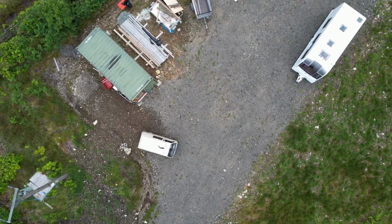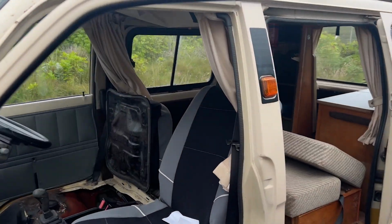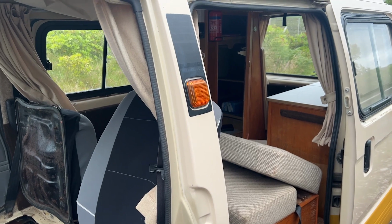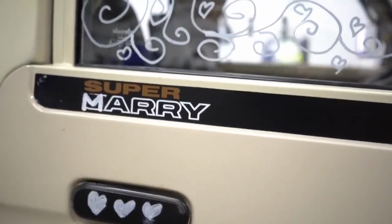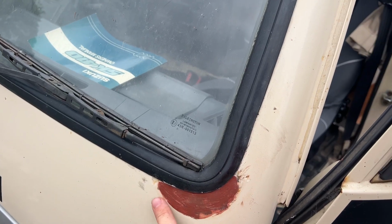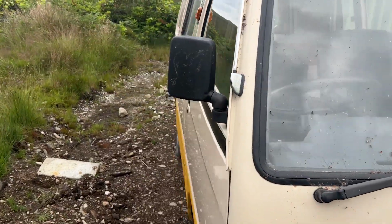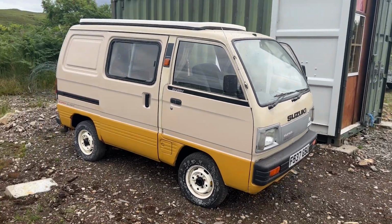Well, she is officially out of the garage for the first time in goodness knows how long. Probably, like I said, the last time I had this thing out was when I filmed my video tour of it for the YouTube channel. Still has the just married signs on it from my sister's wedding. Some paint patches where we tried to fix some of the bubbling rust. And for something that's been sitting in the garage all these years, she's not looking too bad.